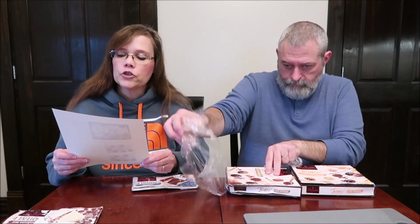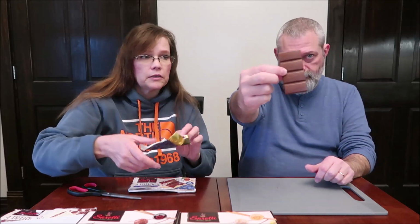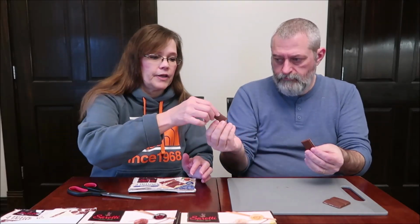So the first one we're gonna attempt to try is the milk chocolates with creamy hazelnut filling. She said one small bar is 150 calories. I had to put some tape on this because of when I took pictures, but it looks like the bars are fine despite the outside appearance. Yeah, the bar is fine. So that whole bar is 150 calories.